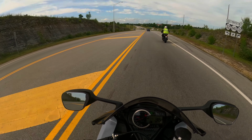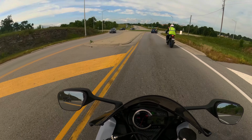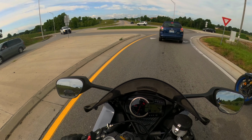I mean, it literally has very little power down low. I've said that about 600s in the past. The down low power isn't really there, but the top end is immense.